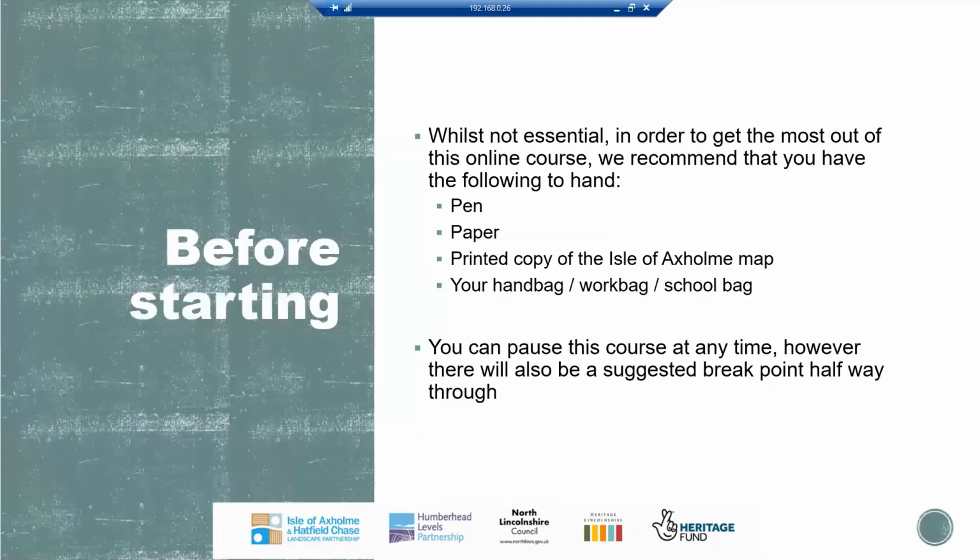So, before we get started, while it's not essential, in order to get the most out of this online course, I do recommend that you have a pen and paper to hand, just so you can make any notes if you want. It really isn't essential, but if you do have a printed copy of the Isle of Axholme map, that could be quite useful if you want to mark off the spots that we're talking about or at least see where we are geographically. And then your handbag, a work bag, a school bag, any bag that you use on a day-to-day basis, just for an activity we have at the end.